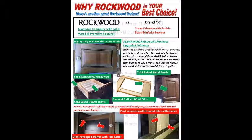The drawers, you're going to find more drawers in the Rockwood, and they're full extension drawers. So you have more storage and easier access to that storage. Also, the drawers are wood. A lot of drawers themselves are, again, vinyl wrapped particle board. The drawer fronts, solid wood drawer fronts.